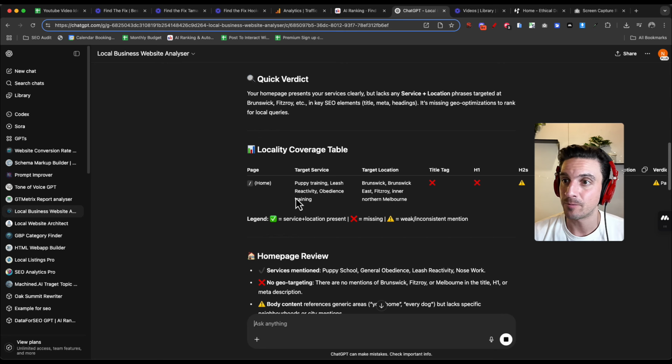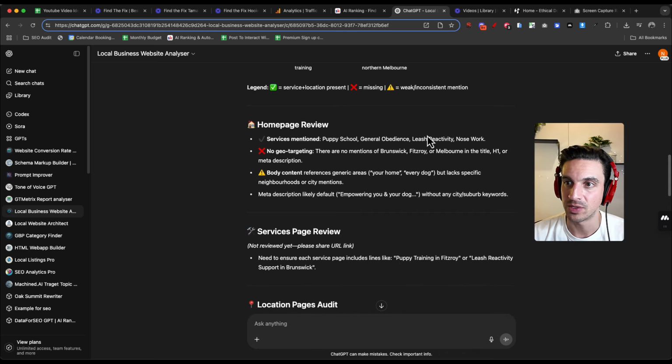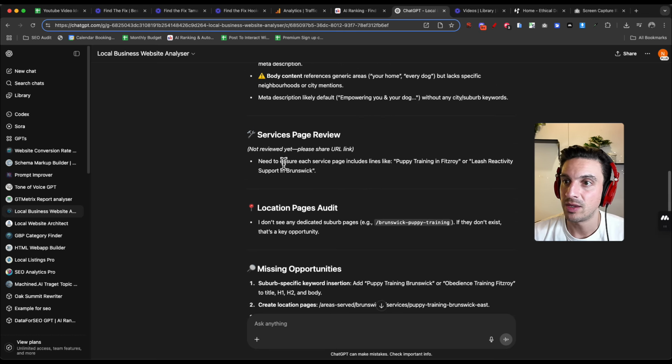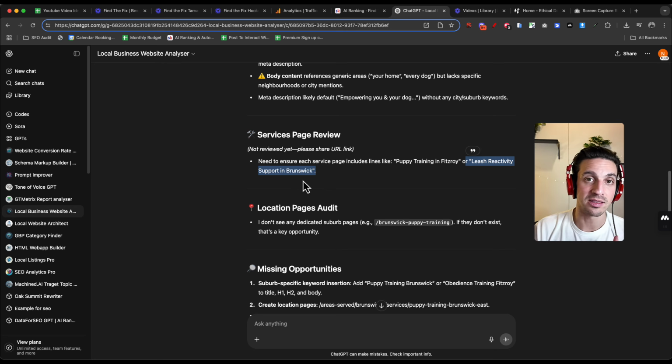So it's missing the target services and the location. It doesn't have it in the title tag, the H1s, not the H2s, not even in the meta descriptions. Cool. Missing opportunities. It's telling me you need to ensure each service page includes a line like "puppy training in Fitzroy" or "leash reactivity support in Brunswick," and that website is missing that. So already, if you use a GPT like this, I'll leave it linked below, you can start saying, okay, yeah, I am missing the key location or one of the keywords within that.